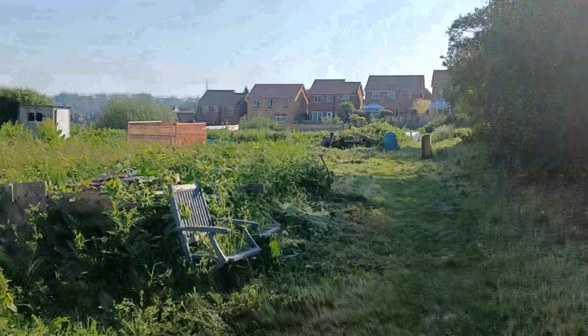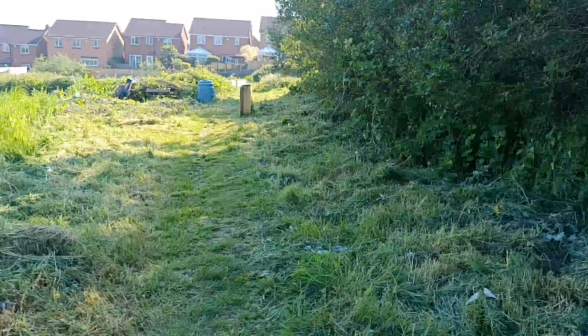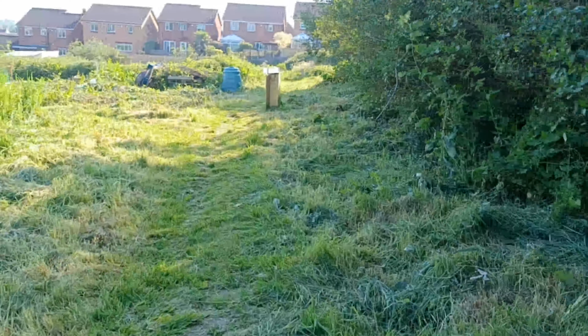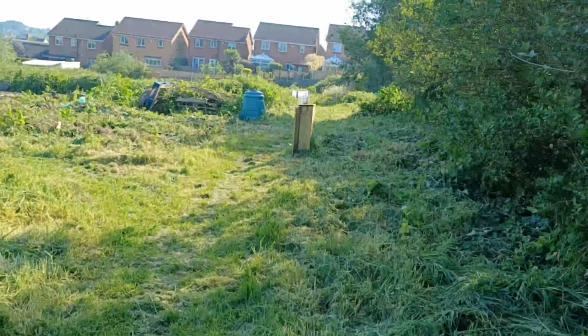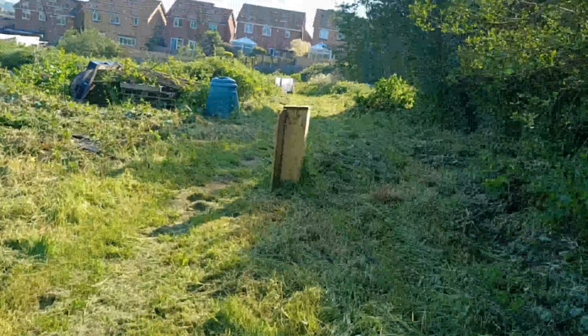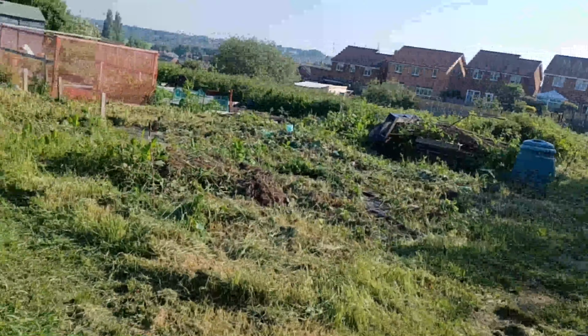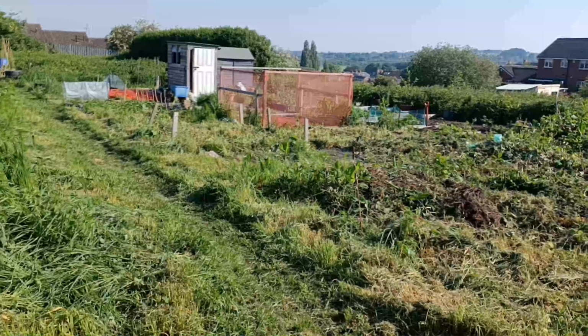So plotters, we did all these paths yesterday. How lovely do these look? Much better now. Poor Emily, she's taken on another plot, excuse the wind, and it was massively overgrown. So being a kind person that I am, I hit it all with a strimmer for her. So she's got a fighting chance.